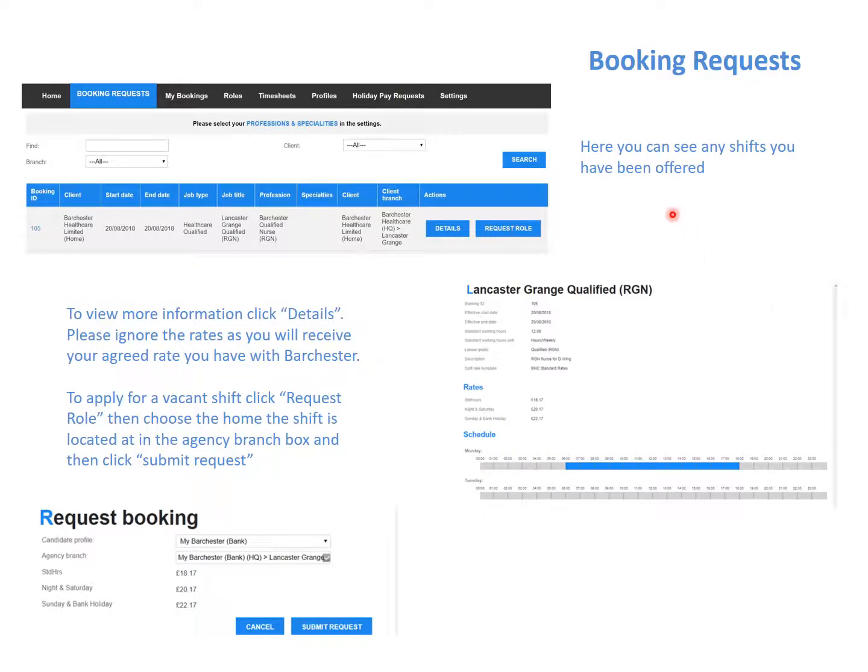Once you click into the system, you can go to your booking requests area, and here there'll be a list of any shifts that you've been offered. Here you can either look at the details of the shift, which will give you a pop-up showing the dates, the times, and in a blue highlighted area, the actual start and end time of the shift. It will also show rates on there.